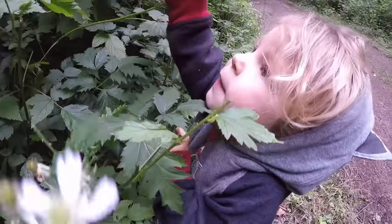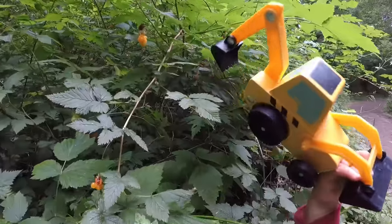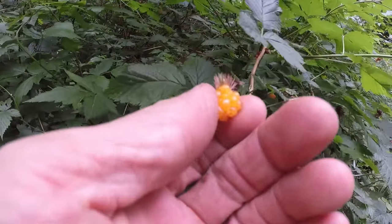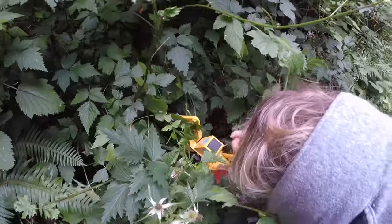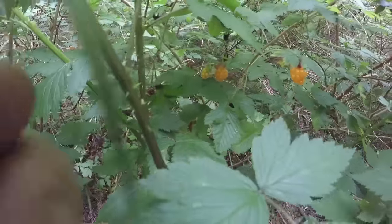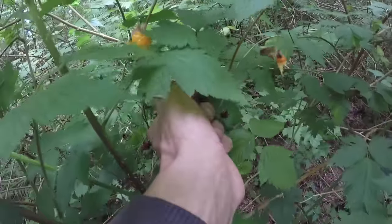Get that one, Daddy. Do you see salmon berries? Yeah, right there. Where? Right there. Oh my goodness, you're right. Look at that. Oh, there's a salmon berry right there. Where? You see another one? Ooh, there's lots of salmon berries in here, you guys. Let's see. Ooh, ow, that hurt. You gotta be careful. Be very careful.